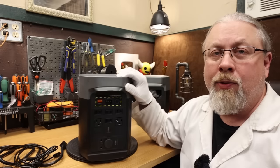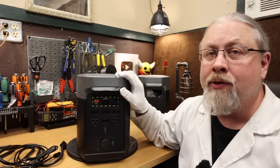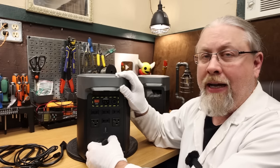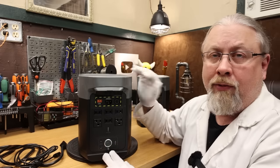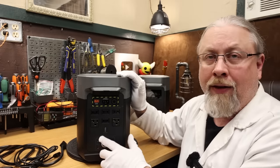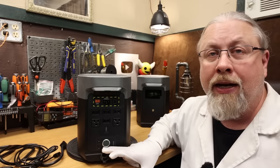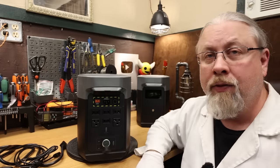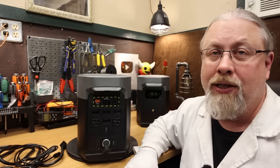And that does take me to 12-volt outputs. This has three 12-volt outputs on them, all regulated at 12.6 volts. You have a single 12-volt cigarette lighter socket that you would use for a refrigerator or whatever, and then you have a pair of 5521 outputs. So the cigarette lighter is rated at 10 amps, where the 5521 outputs are rated at only 3 amps. However, we all know that they can handle at least 5 amps.